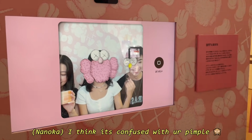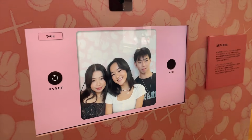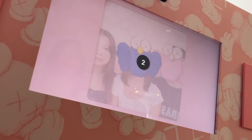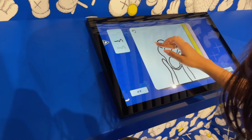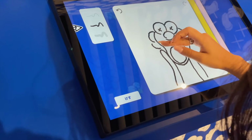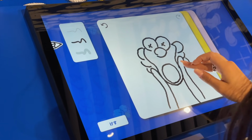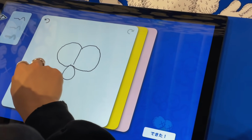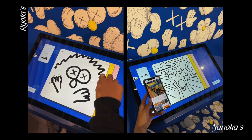Go closer, Aika. Okay guys, Ryota and Nanaka are having a drawing contest. So it's up to you guys to decide who's the winner. Comment down below. This is Nanaka's and this is Ryota's work. And this is the final artwork.